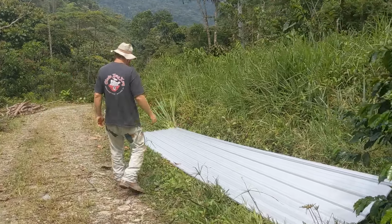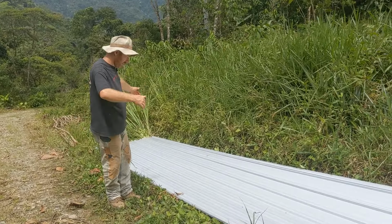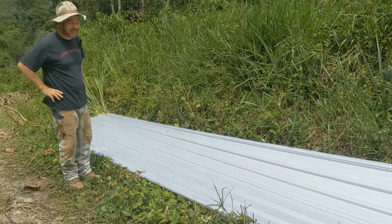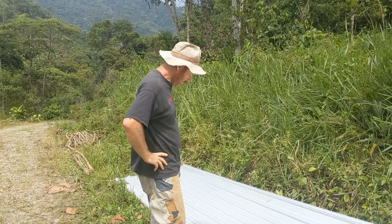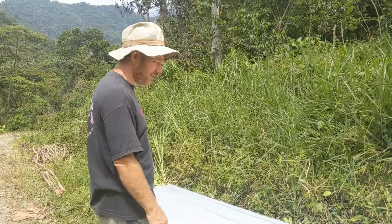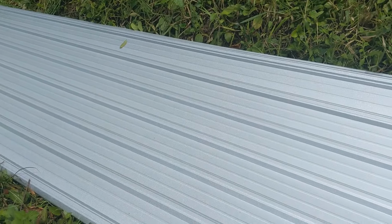There we go. 6 meters, 1 meter, stack of sheets. Nice. It is not the fanciest roofing in the world. We are incredibly pleased to get it delivered. And this is one of the things about natural home building. What do you do for a roof?